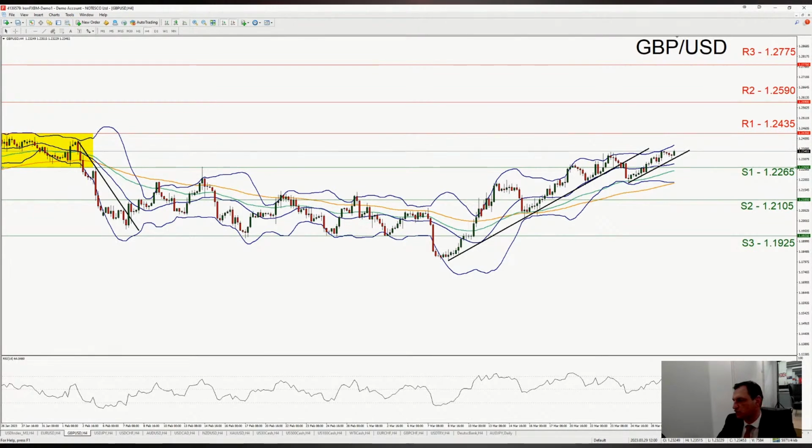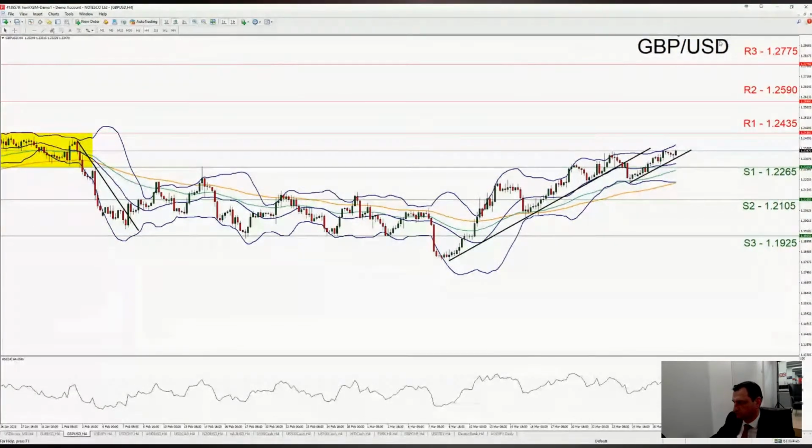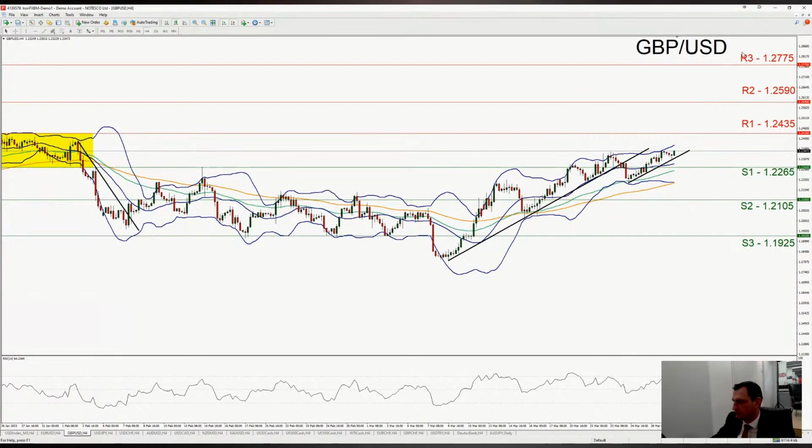Last but not least, should the bears take over, we may see the price action dropping, breaking the upward trend line we have just mentioned, once again signaling that the upward movement has ended. And definitely for a bearish outlook, we would require the price action of cable to drop, breaking also the S1 1.2265 clearly, and start aiming for the 1.2105. Let's correct a little bit the labels here.